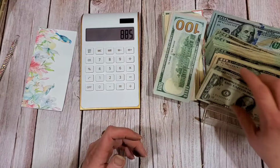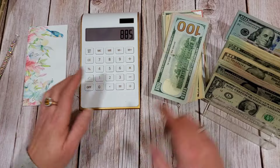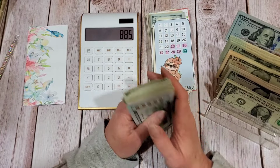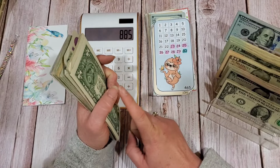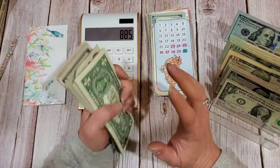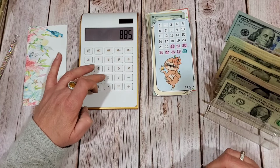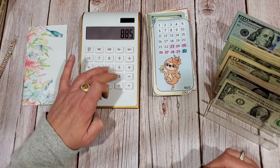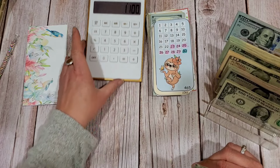Some of these challenges I've been doing for a couple months. It's just that I happened to finish them in February. So this next one is a scratch-off saving challenge I did in TNL Budget's scratch-off book. It was over $700. So, but let me add the $215 in. Oops. Okay, so we're up to 1,100.